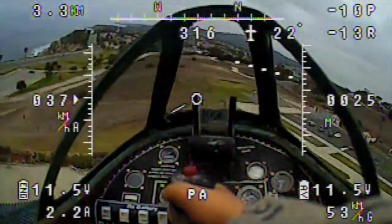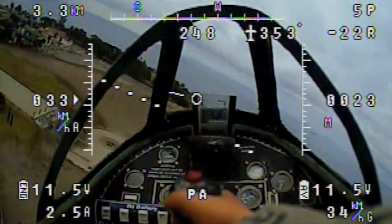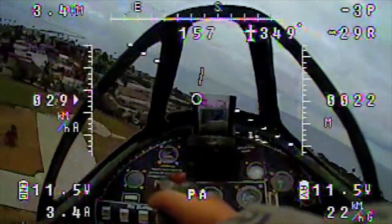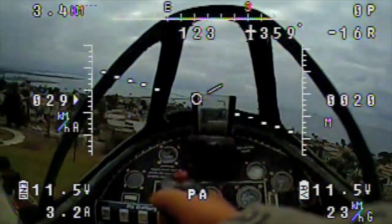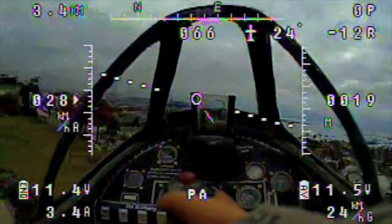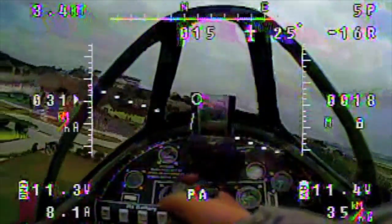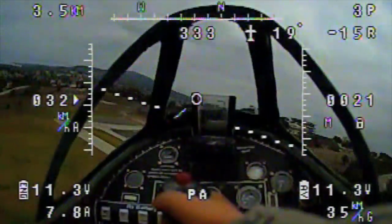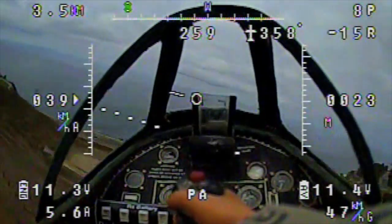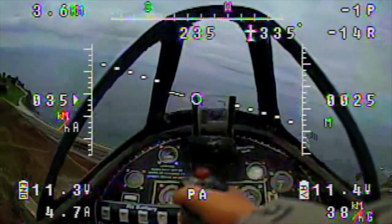I think in a little bit here I come around for an approach to land. Let's see, I guess I can't see my house here. Again, there you see the harbor in front of us. Just flying back and forth over the park. This is flying sort of low, close to the bell. I can't really see how close I am to the bell because in this flight I don't have the ability to move the camera around.